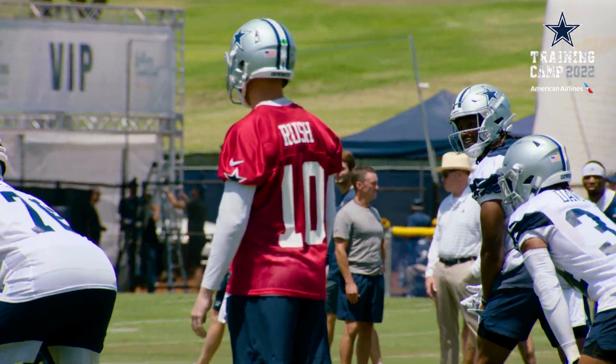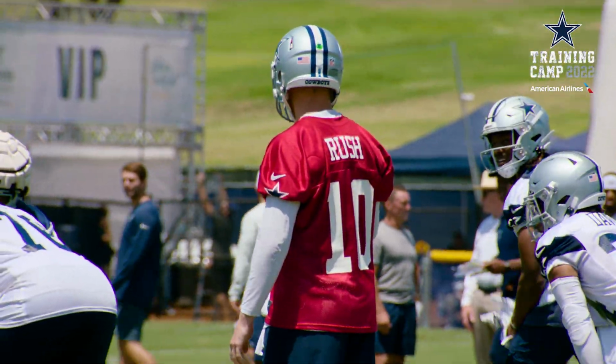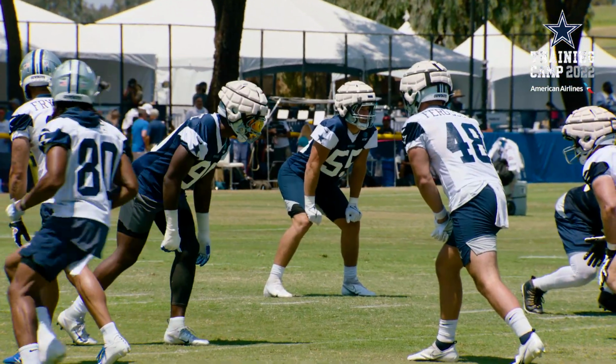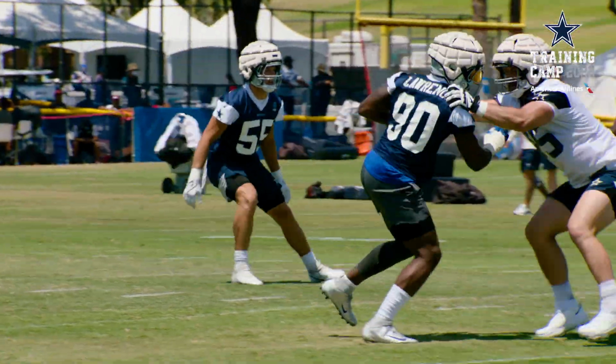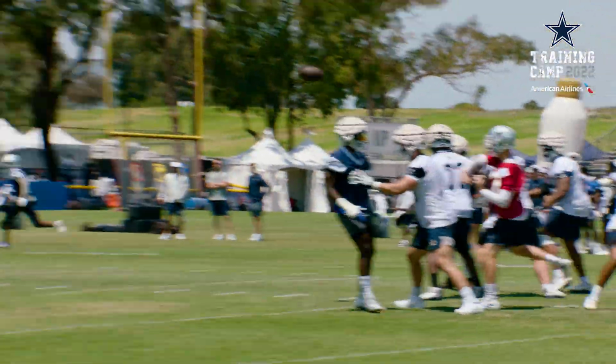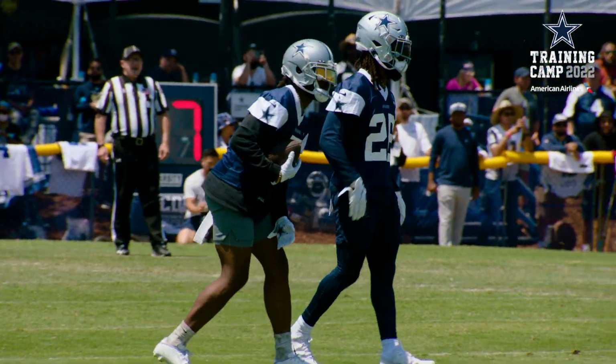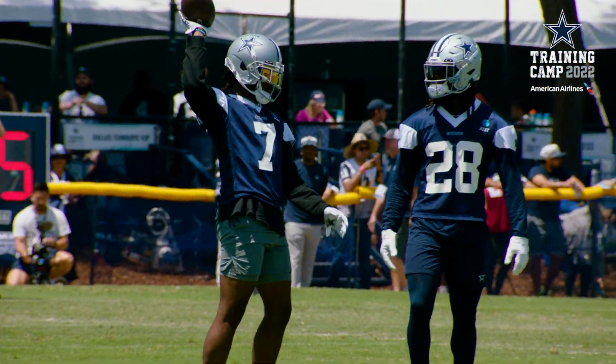So since they are going the opposite direction, we may have a chance to look at the defense a little bit here. Leighton Vander Esch out there, DeMarcus Lawrence. See Anthony Brown now, Jourdan Lewis coming to the near side with Trevon Diggs. Speaking of Diggs, there's interception number 1 for him this training camp.